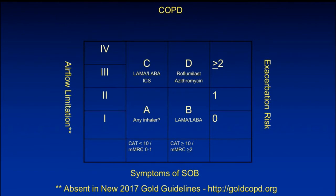So what's new this year in the GOLD criteria, you may see they have stages 1, 2, 3, and 4, or A, B, C, and D. And what they've done is they've really tried to make this as complicated as possible so that you actually do have to send the patient to the pulmonologist to understand what's going on. But let me try to simplify this.